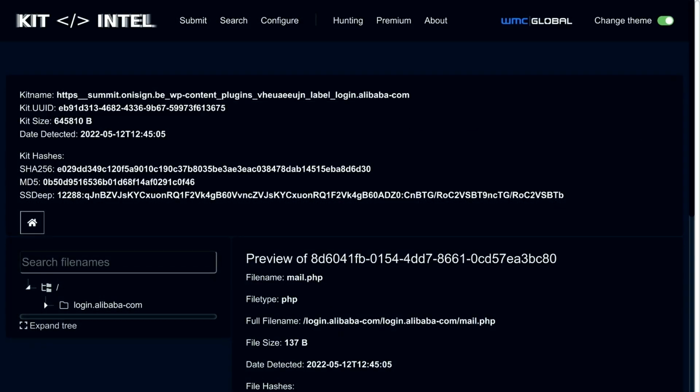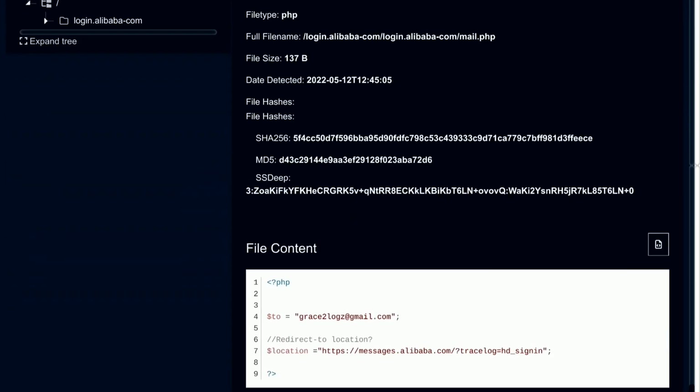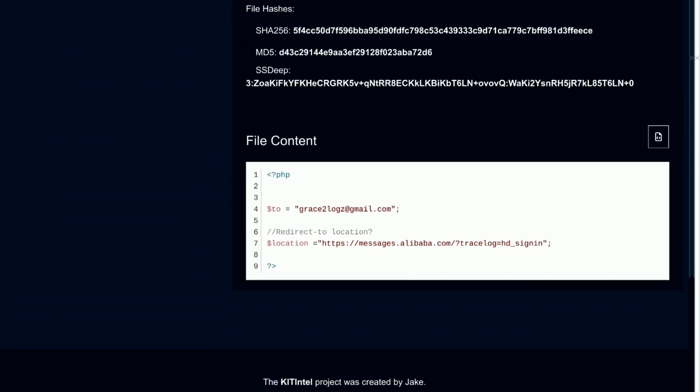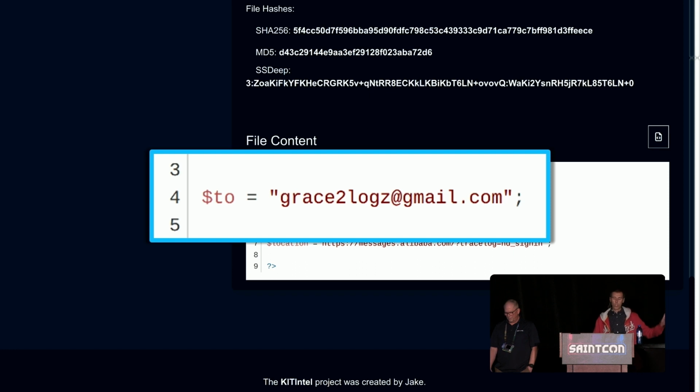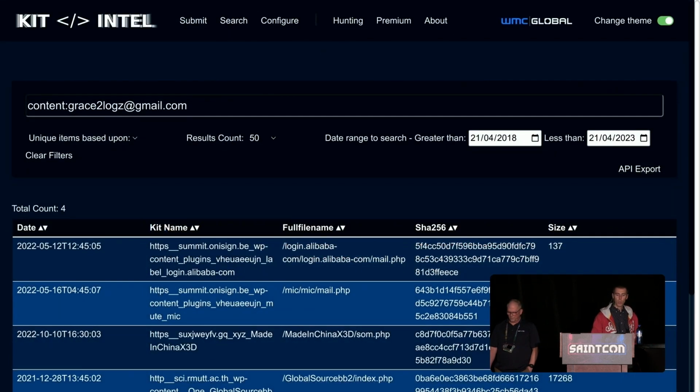Here we've got another exfiltration method from an Alibaba kit. If we zoom in on that email, there's our exfiltration email. We spoke about these already, taking these down is really simple. But we can take it further. We can always pivot. This is what I like to say to my analysts: keep pivoting, keep hunting, keep looking. Don't just take that answer and go, yeah, we're done. What more can we do? Well, let's have a look.